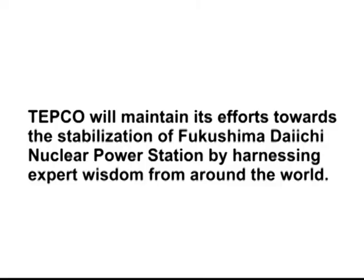TEPCO will maintain its efforts towards the stabilization of Fukushima Daiichi nuclear power station by harnessing expert wisdom from around the world.